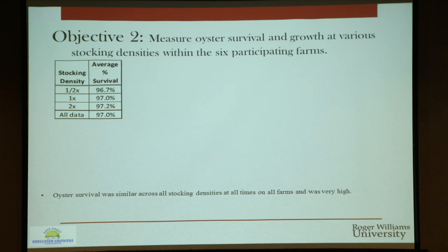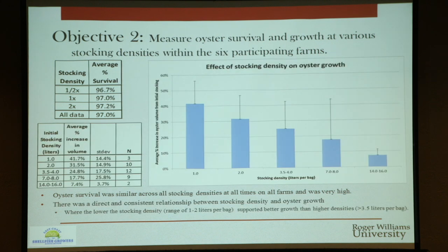And as you can see from this plot, this table, we didn't see any kind of mortality to speak of. We were routinely around 97% survival, which actually is fairly good for an oyster farm. And if you looked at the impact of stocking density on growth rate, here you can see that there is definitely a relationship between the amount of oysters in an individual bag and the actual growth rate, where if you stocked at 1 liter of oysters per bag, you got maximum growth, and if you were stocking at anything over 8 to 10 liters per bag, then you got really minimum growth. And there was a very, very obvious relationship there between stocking density and actual growth rate within the bag.